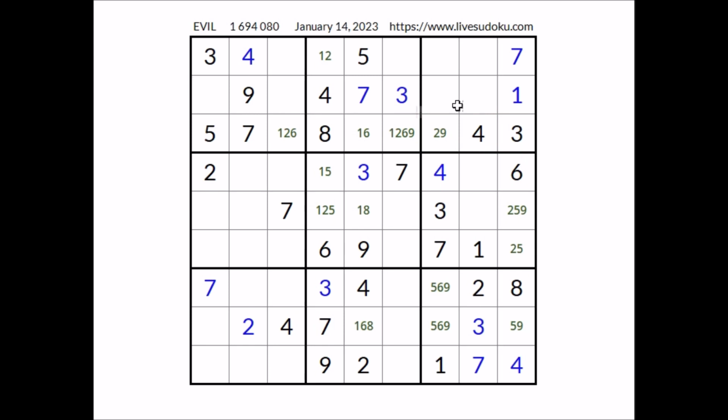Let's see, take a look at the row. 1, 2, 3, 4 numbers are missing. Let's see, is missing number 2, number 5, number 6. Also number 8. 2, 5, 6, and 8 in these 4 places.